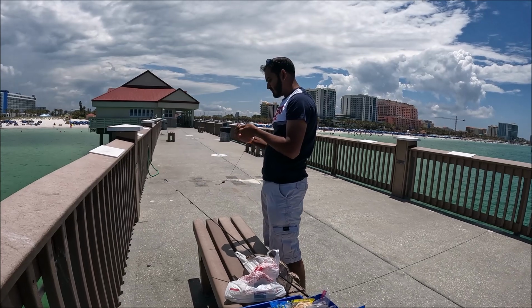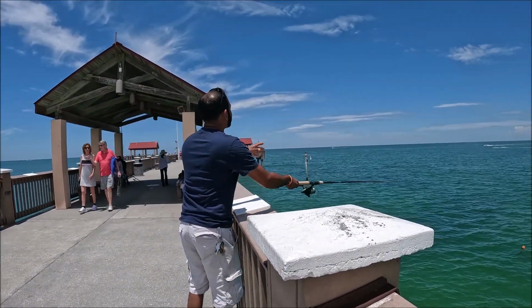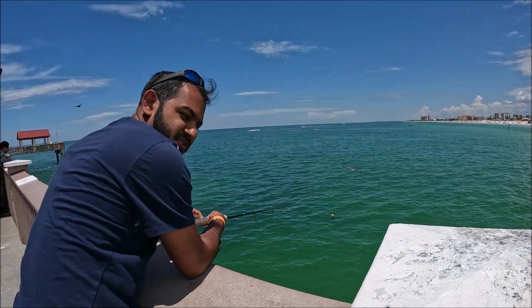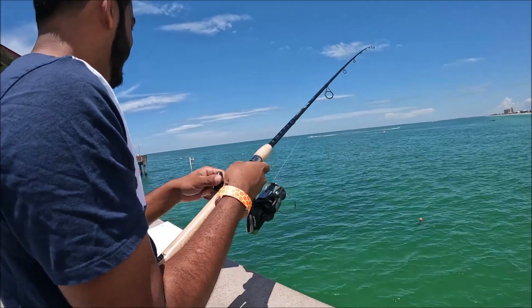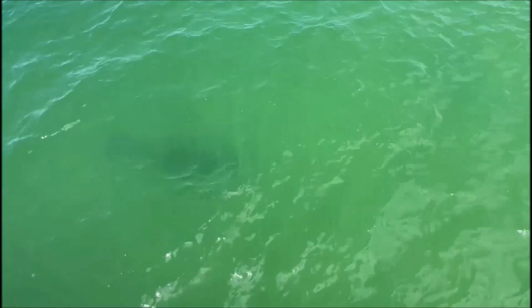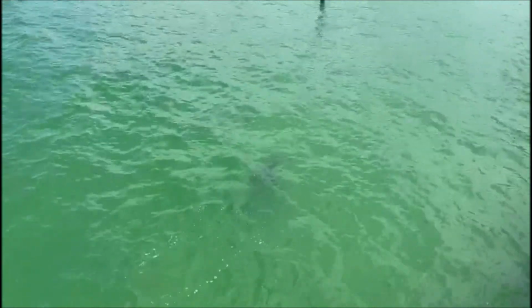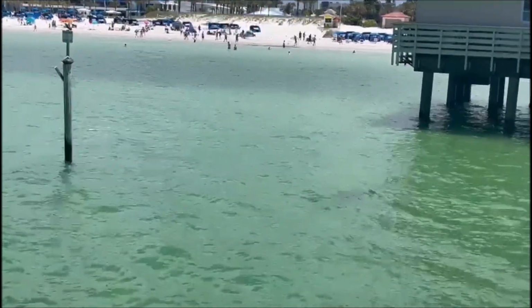It looks like those ones that we saw when we were at the beach yesterday. Wow. So we got a piece of shrimp on here. Shrimp or squid? Dolphins?